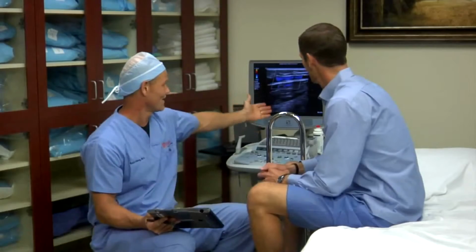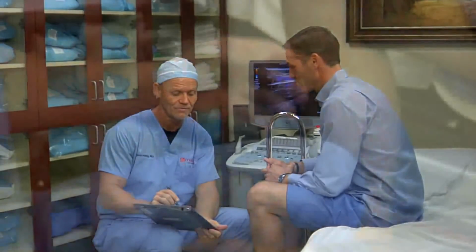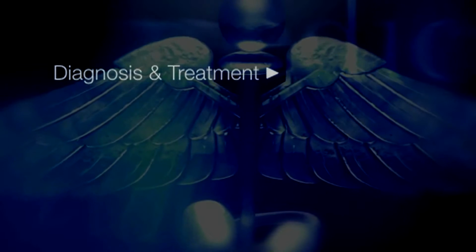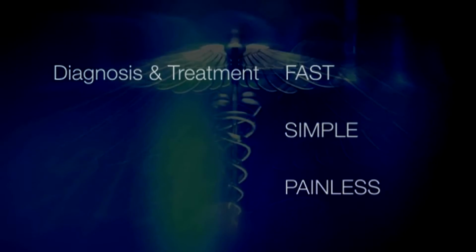Dr. Haney and his staff provide the safest and most effective treatment options to people with varicose veins and more serious symptoms of vein disease. Diagnosis and treatment are fast, simple, and virtually painless, getting you back on your feet in no time.